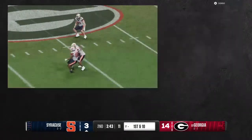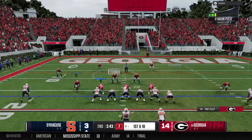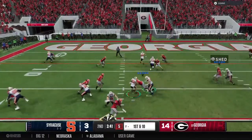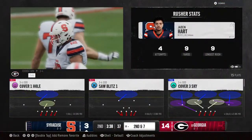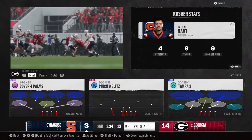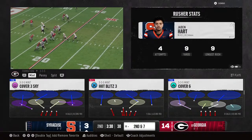The Orange have the ball back and ready to go to work. They've been pretty much stifled on offense so far, David, only able to muster 3 points in their previous 3 drives. And you got to find a way to open this up and create some explosive plays. The passing game is obviously the easiest way. Jesse, put more speed on the field, find those guys down the field.